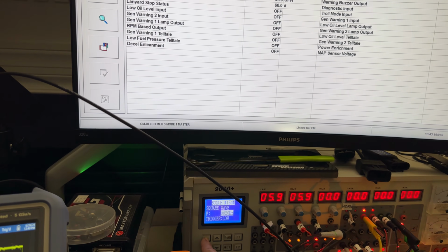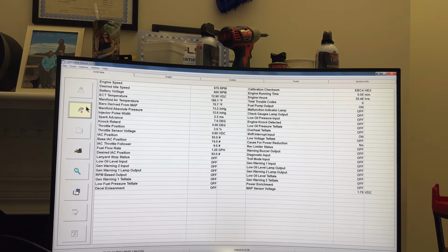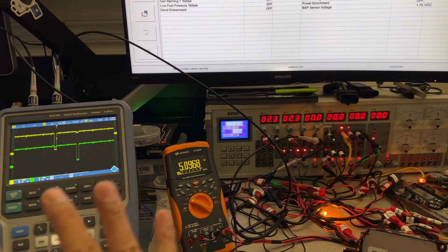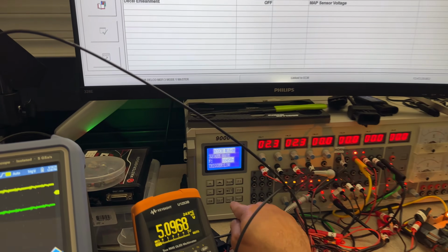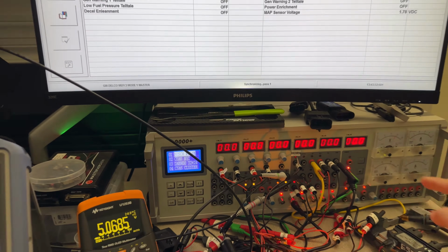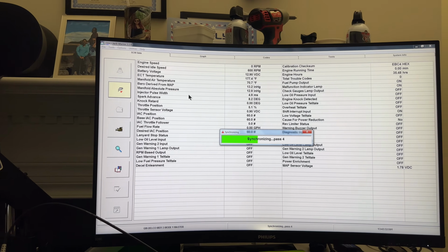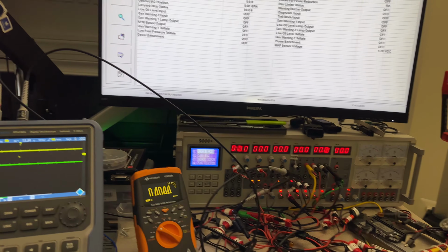raise the idle hertz to 45, and that is again to have the 675, 74 RPM. So all is working good. We see the injection, everything is working good. All right, so I'm going to come back to here, turn this computer off. Sorry, I turn it back on. This computer is 100% good, perfectly working.